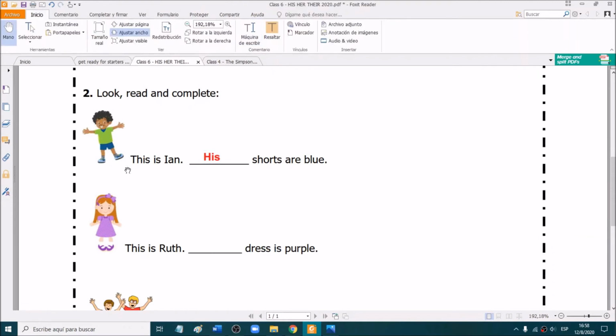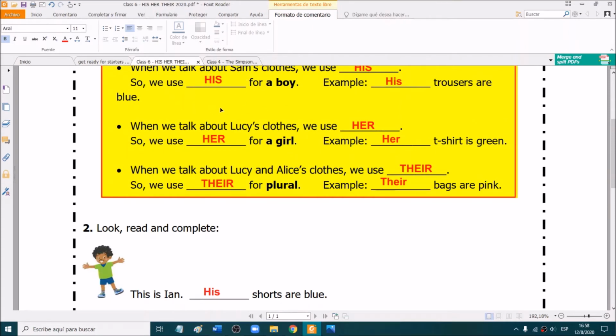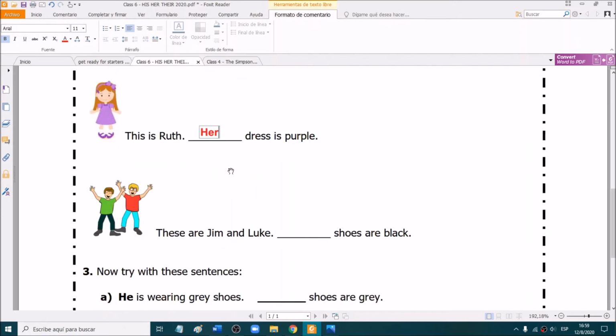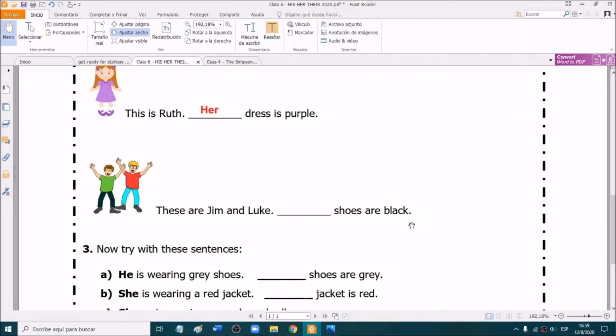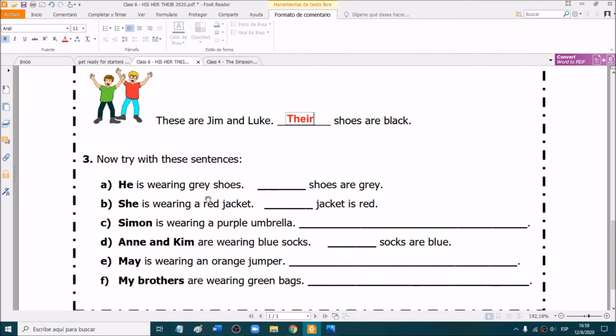Excellent. And here we have Ruth. This is Ruth. Dress is purple. Do we use his, her, or their? For the girl. Yes, very good. For the girl, we use her. Her dress is purple. And these are Jim and Luke. And here we need another word. Do we use his, her, or their? Shoes are black. Very good. We have more than one person. Okay, we have plural. So we need to write their. Their shoes are black. Excellent.